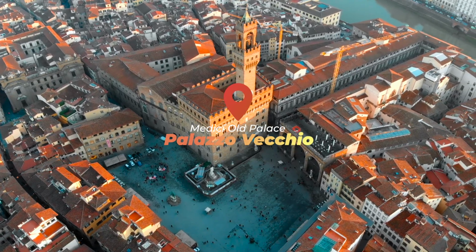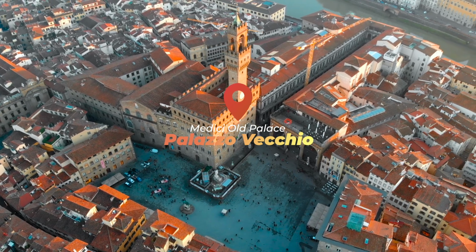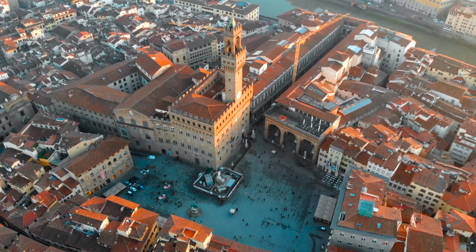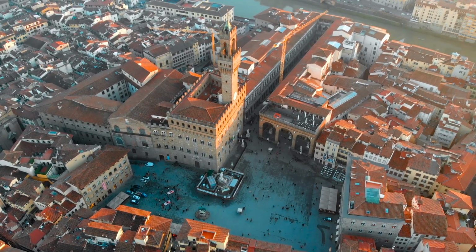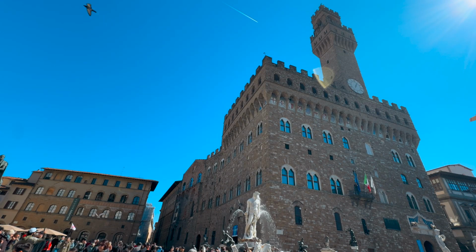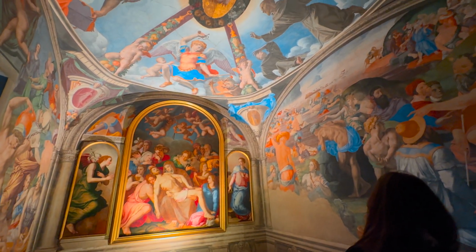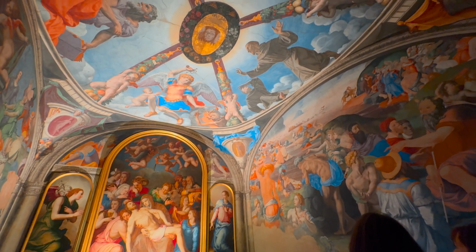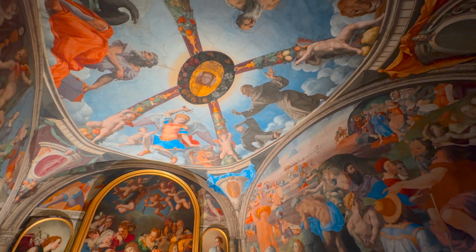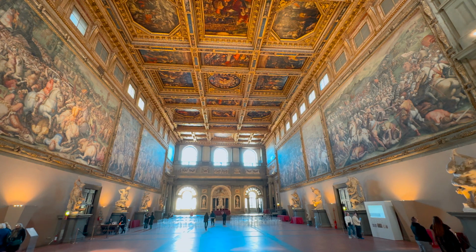Rising above Piazza della Signoria, the Palazzo Vecchio is Florence's fortress-like town hall, part palace, part museum, and all history. Built in the 13th century, it became the seat of Florentine government and the heart of civic life. Inside, grand chambers are adorned with frescoes, sculptures, and rich tapestries, especially the jaw-dropping Salone dei Cinquecento, where the power of Renaissance Florence is on full display.